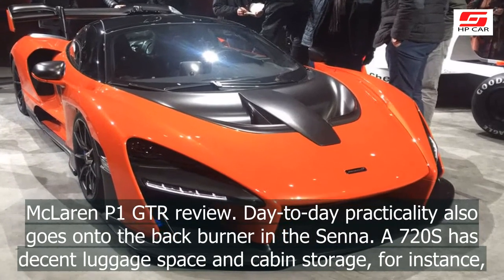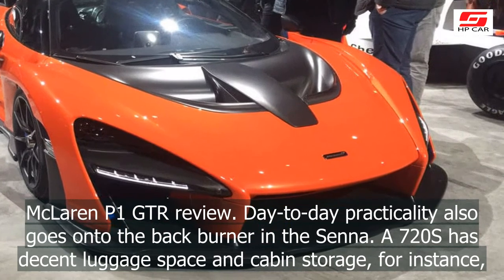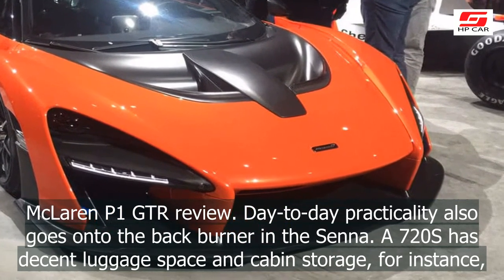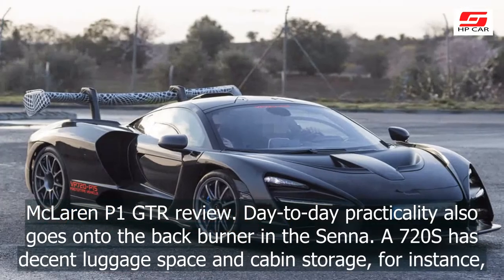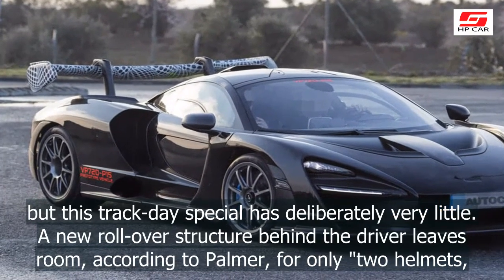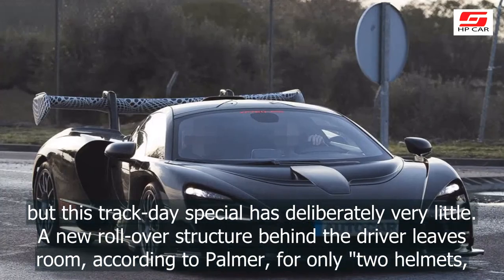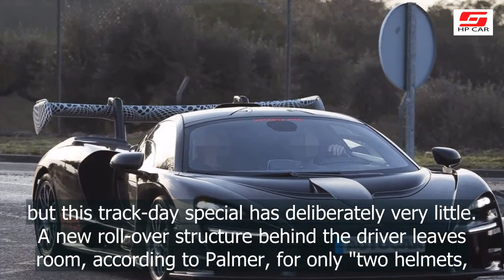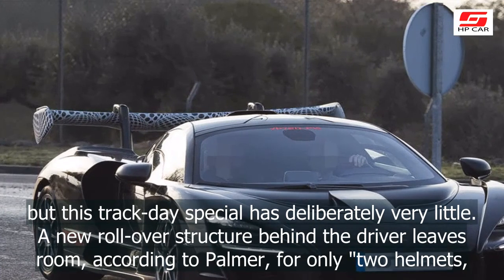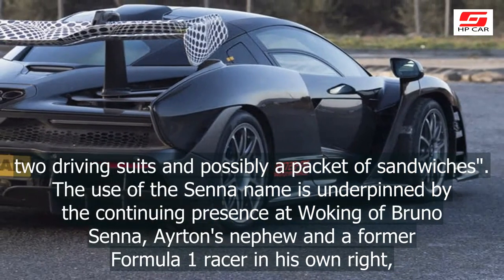McLaren P1 GTR review. Day-to-day practicality also goes onto the back burner in the Senna. A 720S has decent luggage space and cabin storage, for instance. But this track day special has deliberately very little. A new rollover structure behind the driver leaves room, according to Palmer, for only 2 helmets, 2 driving suits and possibly a packet of sandwiches.